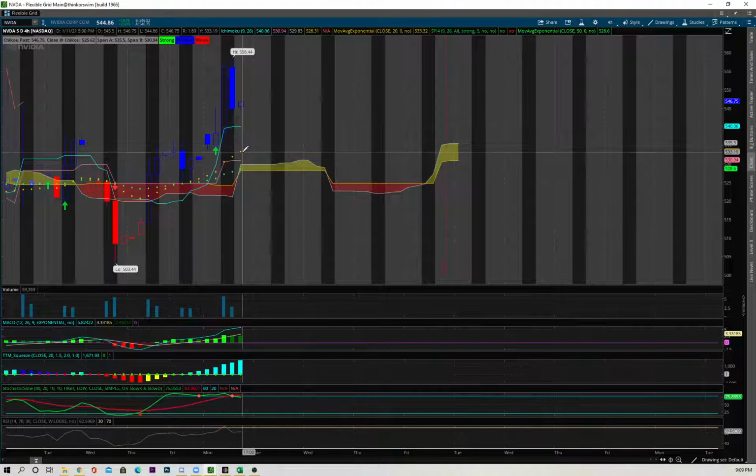The second support is right here, 533. The third is right here, 531. So these are the three supports we have in the 4-hour, 1-hour, and 15-minute. This is NVIDIA for this week and next week's trend.